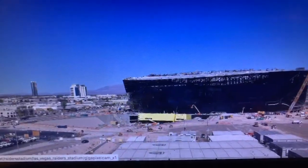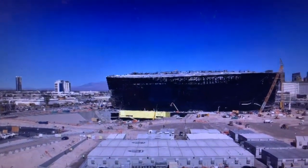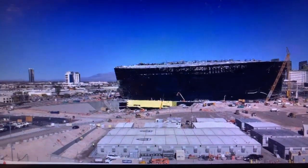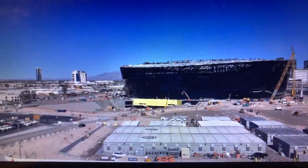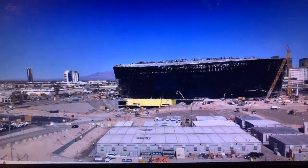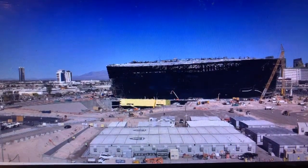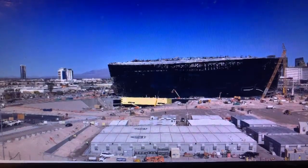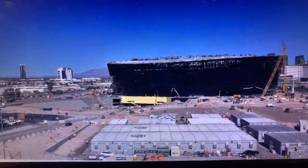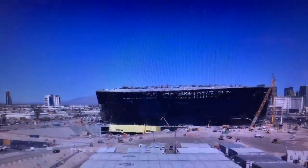Hey, look at this. The north view shows it's covered. See that? That's the story here. Look at that. What was once uncovered is now covered here. See that? So now this is almost completely enclosed with the glass panels. So that's a major milestone for them to achieve. Let's take a look at, that's the north view.